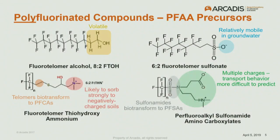The other part of the class are the polyfluorinated compounds. They also contain a fully fluorinated carbon chain, just like the PFAAs, but they can have a variety of different functional groups. There are several thousand compounds that have chemical abstract service numbers. I think a lot of the customization for different kinds of uses comes in this non-fluorinated part of the molecule that we see in the polyfluorinated compounds. And because these can be many different kinds of structures, their transport is much more variable than what we could say about the perfluoroalkyl acids.